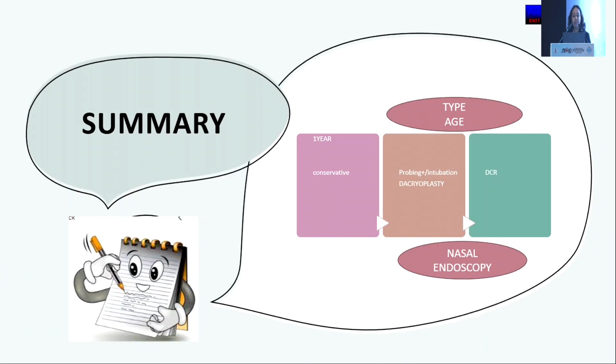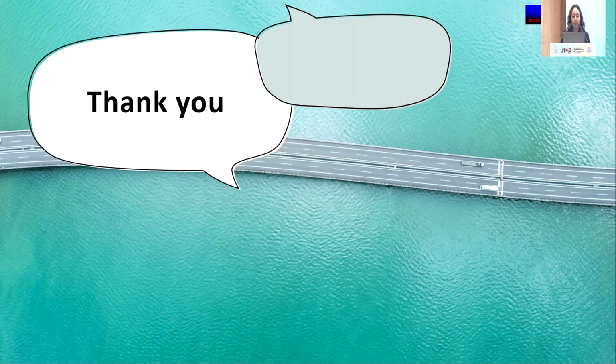So to summarize, up to 1 year we can continue a conservative treatment, and later if it fails, depending on the type and age of the patient, we can go for probing, silicone intubation, dacryoplasty, and nasal endoscopy has a very important role in finding out the actual cause for the patient and also in the management. And if everything fails, the last resort is DCR. Thank you.